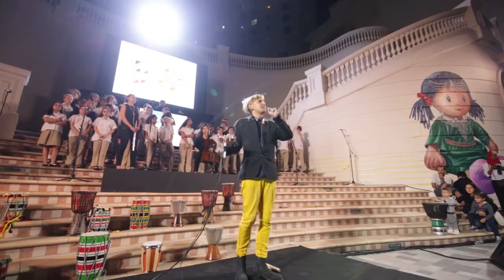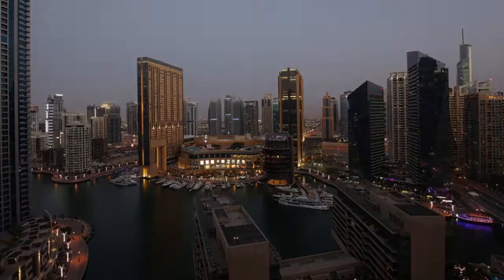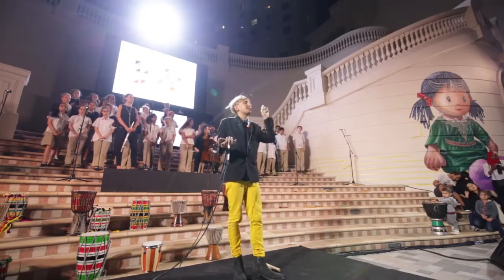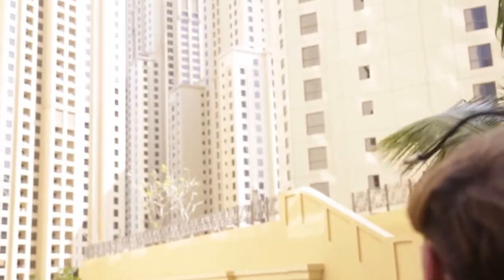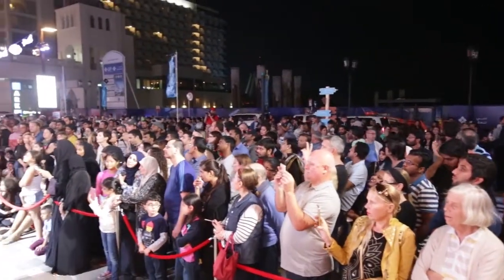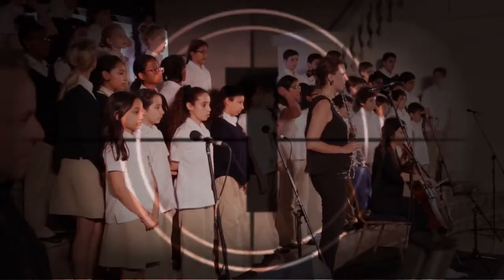I was invited by the Dubai Canvas Festival to search for the dominant color of Dubai. The dominant color is a shade between yellow and orange. It's a kind of sand, but it's a very specific shade, which is a note that you will hear tonight. The choir will actually be following the colors on these screens, and you'll be seeing the same colors at the back screen. So you'll be hearing the sound of color sung by the children.